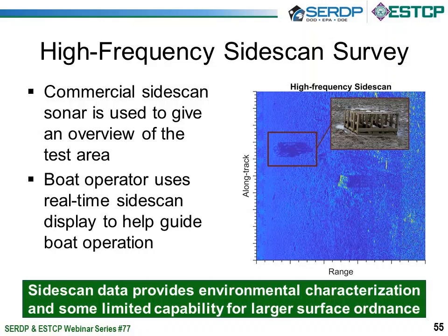In this case, there's a fish habitat. The photograph of that fish habitat is shown on the right. It's almost like a set of pallets that are bolted together or nailed together to form a place for fish to hide, and you can see it showing up in the imagery. It also gives the boat operator a real-time side scan display, so the boat operator has some context of where we're operating in the lake.